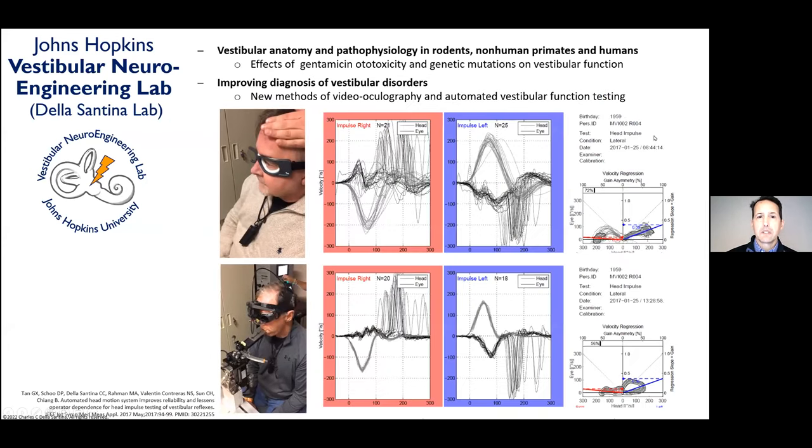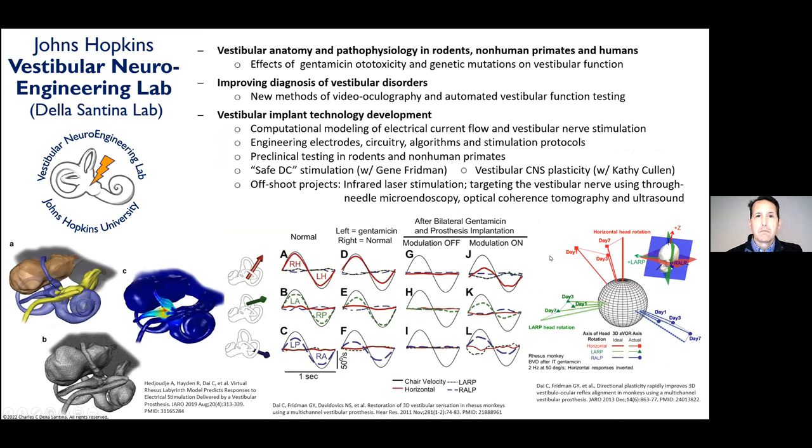Another branch of work that we do is trying to improve diagnosis of vestibular disorders. Sometimes that involves developing new video oculography methods or new methods of just clinical testing of vestibular reflexes. And so, for instance, you can see here, whereas we usually manually move the head for doing head impulse testing and get pretty noisy stimuli and data, we have an automated system that we've developed in the lab and have been testing now. Desi Xu on the line has been leading some of that work. We get much, much cleaner data, which helps us to identify who could benefit from some new therapies like a vestibular implant.